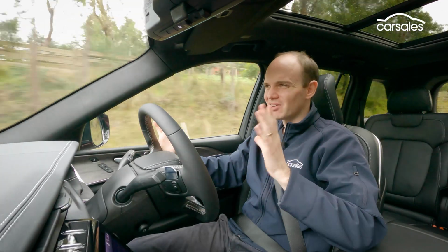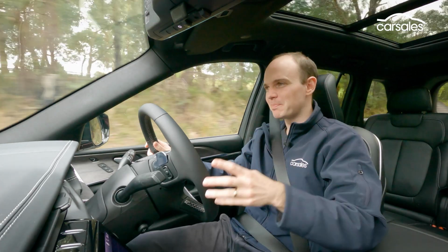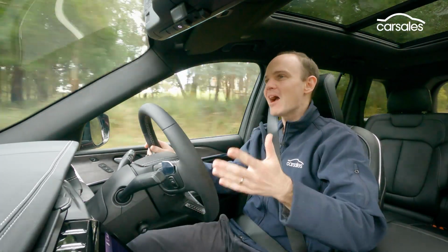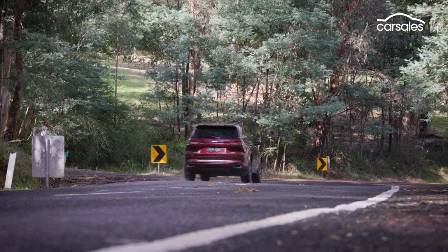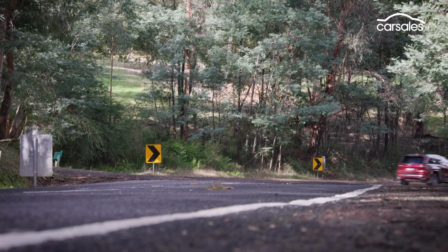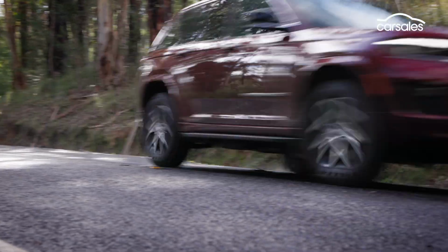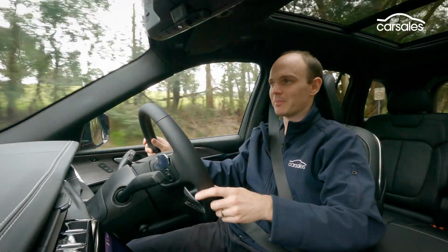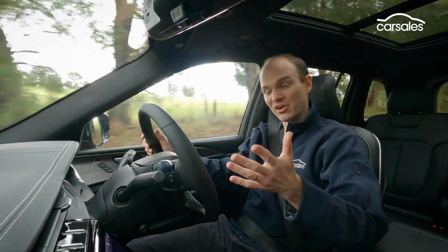The engine is okay. It sounds alright for a V6, and it's got decent power, but you don't really need power in a car like this, you need torque. When you want the Grand Cherokee to get up and moving, the gearbox has to work pretty hard, and it's not always the smoothest unit around. Another example, when the stop-start kicks in, it usually does so with a bit of a clunk, which isn't the nicest feeling in the world. And then there's the thirst.